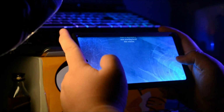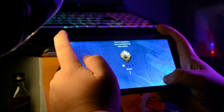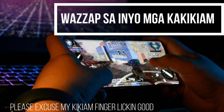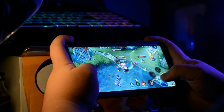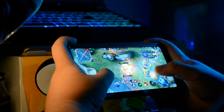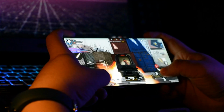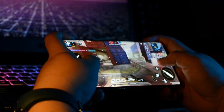Yun nga, napakaganda ng performance ng phone nito, lalo na sa gaming. Kayang-kaya nito ang mga current AAA games ngayon sa Play Store like Call of Duty, Mobile Legends, Genshin Impact, and NBA 2K20 na walang lag whatsoever. Sa mga games na ito na nabanggit ko, ay halos dito ay kayang i-max out ang settings pwera lang sa Mobile Legends. Kasi for some reason, hanggang high settings lang yung available sa phone ito. Which is odd kasi yung CODM ay kayang i-max settings tapos yung ML hindi.